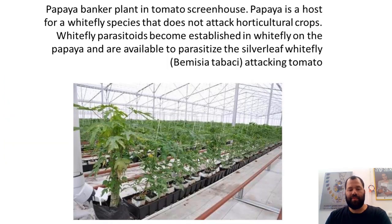Some types of natural enemies can be very efficient against our pests in reducing the population level, but it requires another prey as their food source. So they cannot use pollen or nectar as an alternative food source once they reduce the population level of the pest. For example, what we can see here in greenhouse tomatoes, the parasitoid that is used to reduce the population level of the whitefly, the pest of the tomato, cannot use an alternative food source, which is pollen or leaf or nectar.